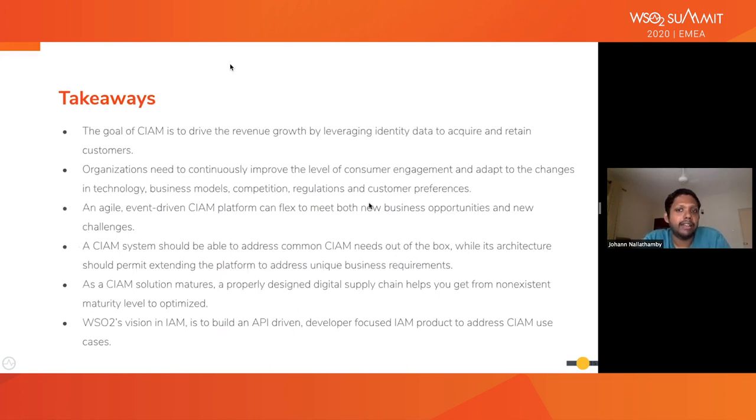So, what are the takeaways? As I mentioned, the goal or objective of CIAM is to drive revenue growth by leveraging identity data to acquire new customers and retain existing customers and reduce the churn. Organizations need to continuously improve the level of consumer engagement and adapt to the changes in technology, business models, competition, regulations, and customer preferences. An agile event-driven CIAM platform can flex to meet both new business opportunities and new business challenges. A CIAM system should be able to address common CIAM needs out of the box, while its architecture should permit extending the platform to address unique business requirements.